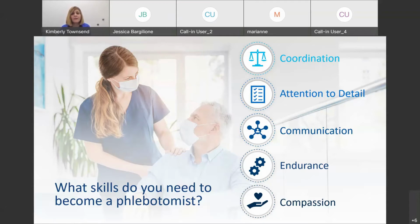And last but not least, which is probably one of the most important, you need to have compassion. Because again, just like with communication, you're going to be dealing with a lot of people of different ages, and they have different conditions, and you need to be able to be compassionate to them.